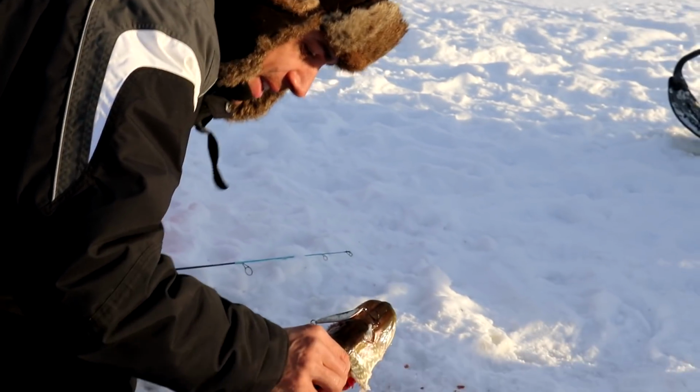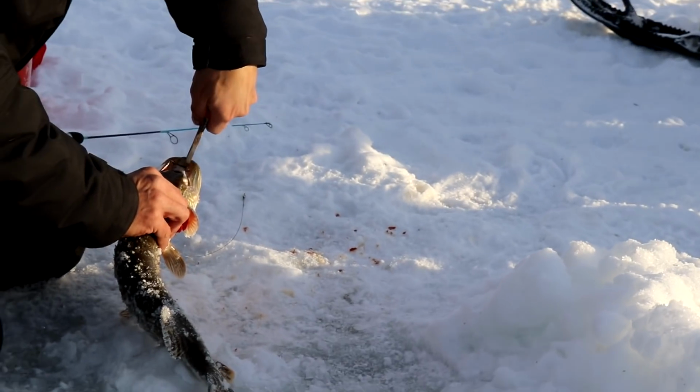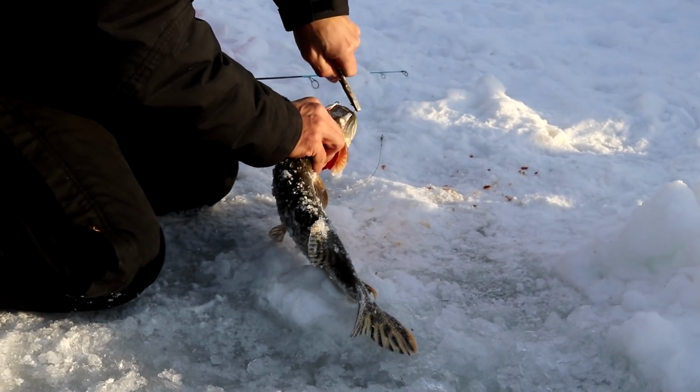And this is awesome. We got a fish. Hey, did you have bait on there? No bait. Just a spoon.